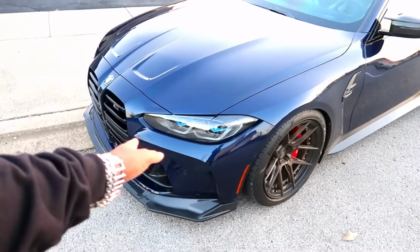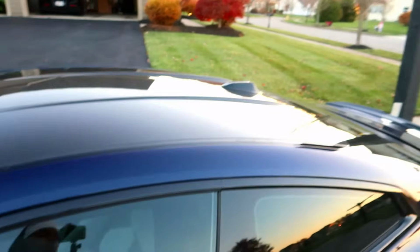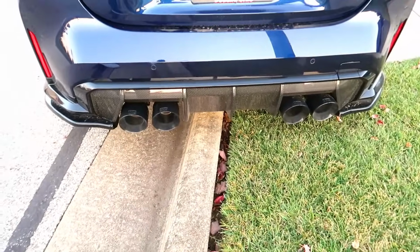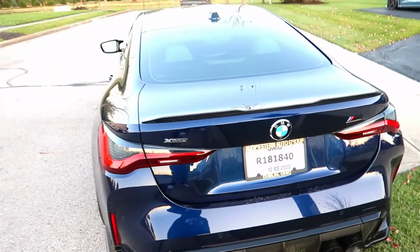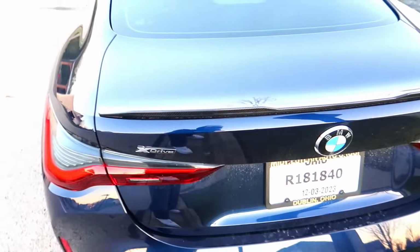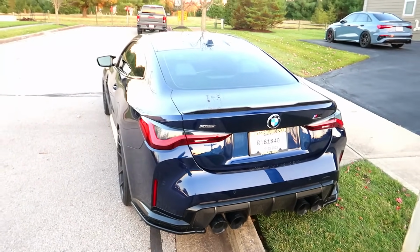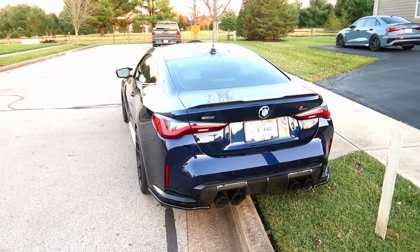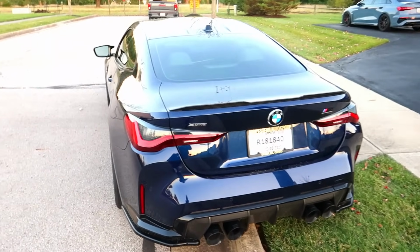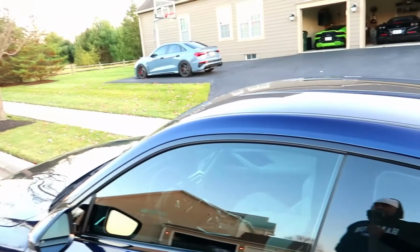But I got the lights, I got the all carbon package, which includes the mirrors, the whole carbon fiber roof, and the rear diffuser, which is carbon as well. All of that carbon stuff made the price go up. The carbon fiber on the little tail lip here. Also, xDrive makes the price go up from that base price, because if you get a base BMW M4 Competition, it's going to be rear wheel drive. So adding xDrive is going to make the price go up as well. As far as options, let's see, what other options did I get that made the price go up? Those are the big ones.